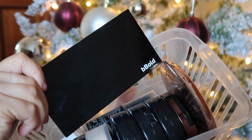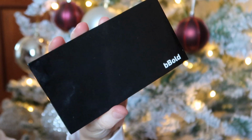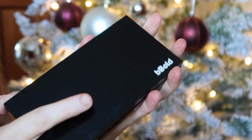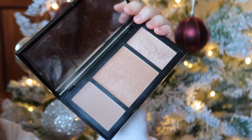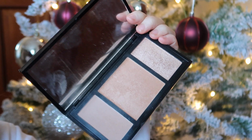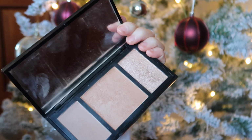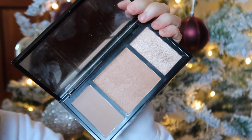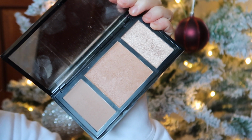Then we have this. Now this is kind of a sad one for me because every time Nicole wears a bronzer and I ask her what bronzer it is, it's always this. This is the Be Bold Contour Kit. It is always this shade here. Now for some reason I just have not been able to get on board with this. I don't know whether I'm not using it correctly, not using the right brush, or whether it's just not the right tone for me. But every time Nicole wears it, I'm like, Jesus Christ, that is such a nice bronzer.